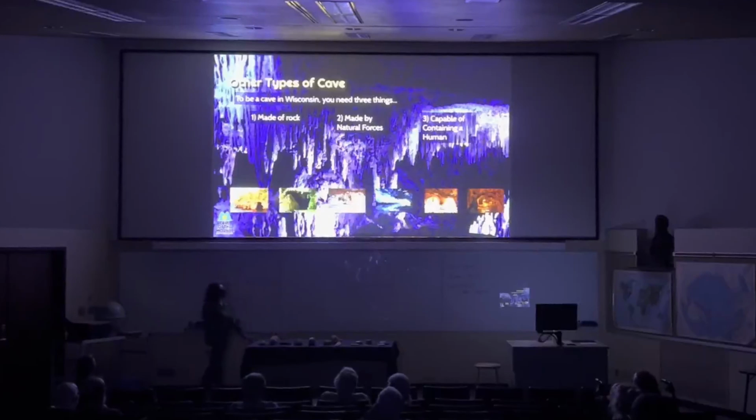Can't do that. It's not legal. So it has to be made of rock, made by nature, and it has to be able to fit a human being inside of it. Now this one's a little bit of a leeway area because the person inside the cave does not have to be as big as me or Abe or any of you folks. It can be as small as a baby human. And that's fairly easy to set a baby human inside of something and say, hey, we got ourselves a human inside of a cave. Very simple.